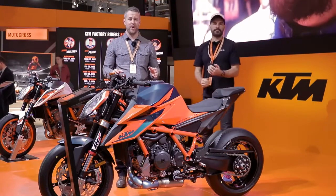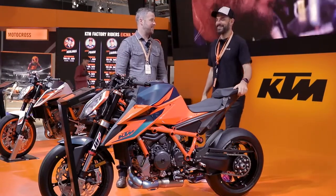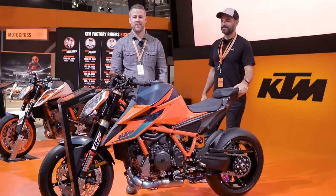So this morning, ladies and gentlemen, we are with the beast. The beast, the KTM 1290 Super Duke R.